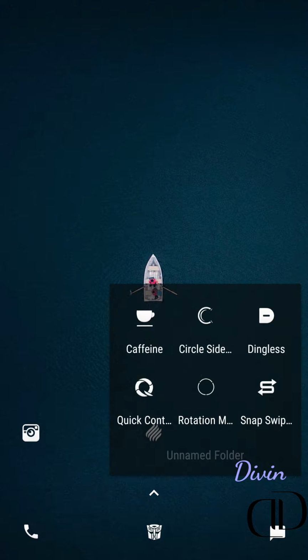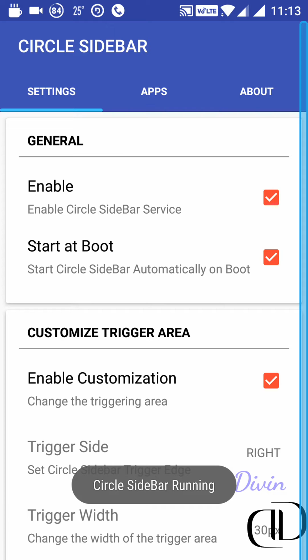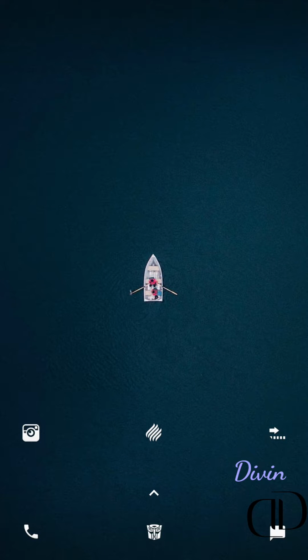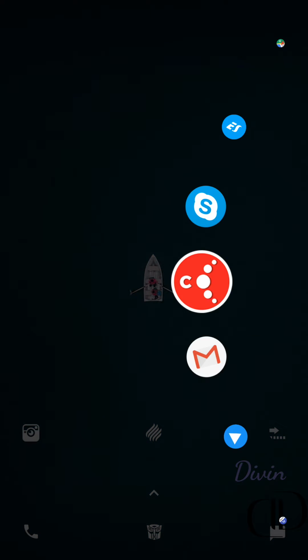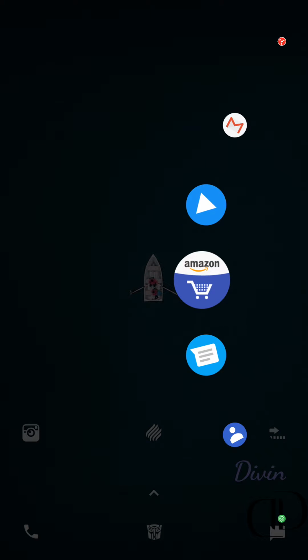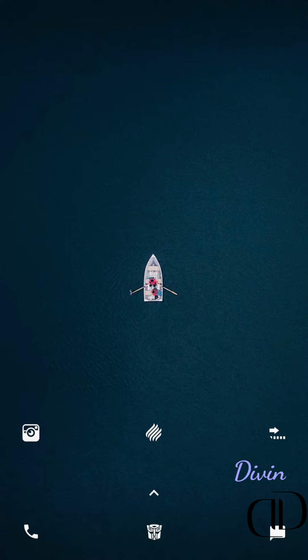And the third app that I'm going to talk about is Circle Sidebar. Circle Sidebar is actually more like a pie control. The reason I choose this one over pie control is very simple. You see how beautiful it is when I use it. It is fairly simple and there is tons of customization. You can switch on app names, but I personally prefer it without app names. And then you can also choose the orientation, the style, left or right, everything.